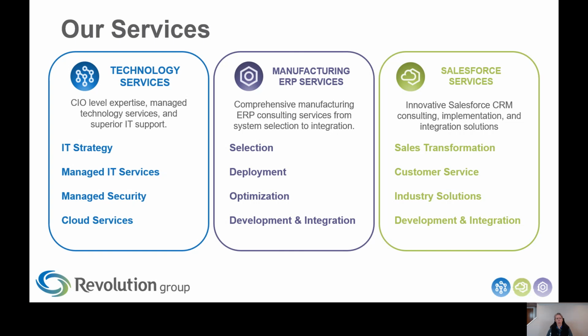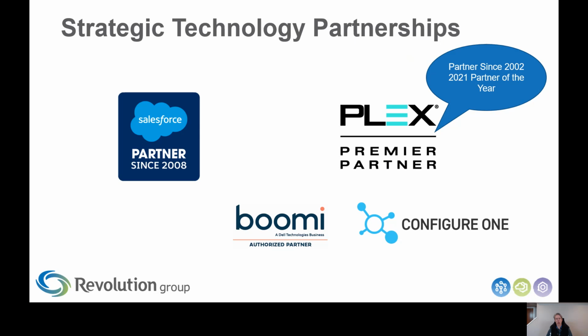Who we are, we're a technology services firm specializing in managed services, manufacturing ERP, and Salesforce services. We have long-standing successful relationships with Plex and Salesforce, as well as strategic partnerships with Boomi and Configure One. We were recently nominated Plex Partner of the Year.